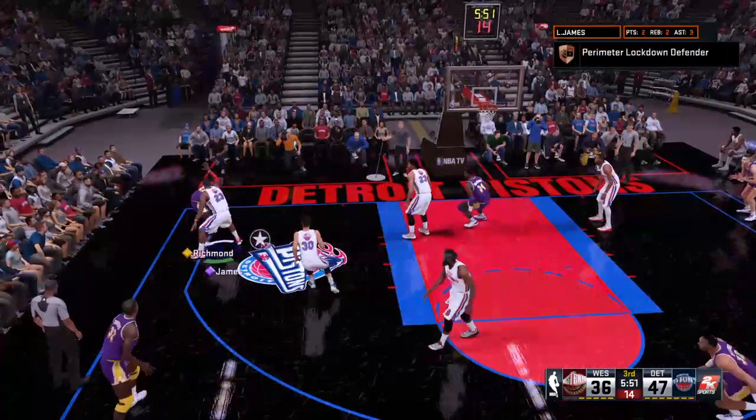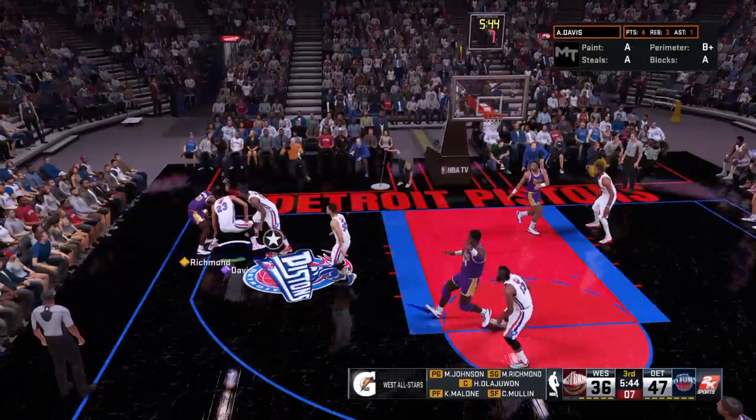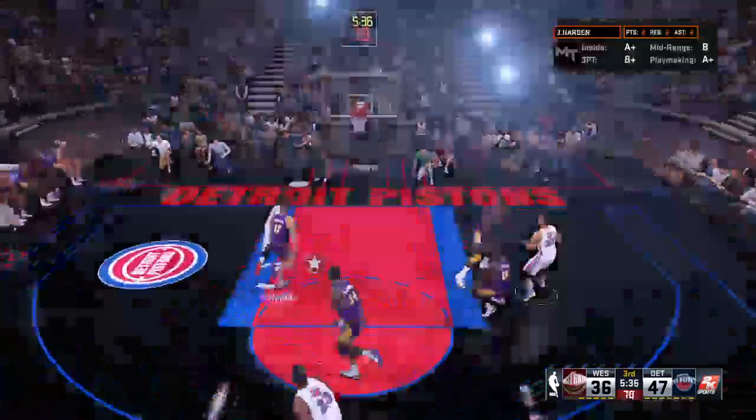And on the floor for Byron Scott as we get into the second half, Mullen is out there with Malone. Then it's Richmond. Then it's Magic Johnson. And it's Olajuwon in at the pivot spot, manning the middle. Tried to bank it in, but he misses. Detroit leading by 11.